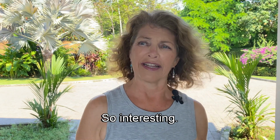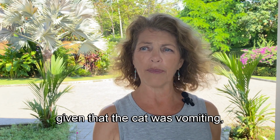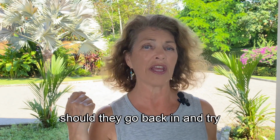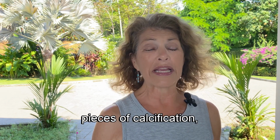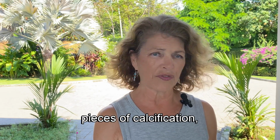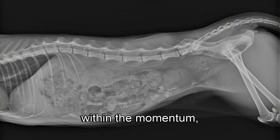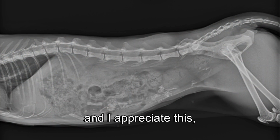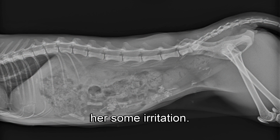So interesting, but the question remained, given that the cat was vomiting, that they had seen this, should they go back in and try and remove as many of these pieces of calcification of kitten bones that were found within the omentum? Their concern being, and I appreciate this, maybe there was some right around the pancreas causing her some irritation.